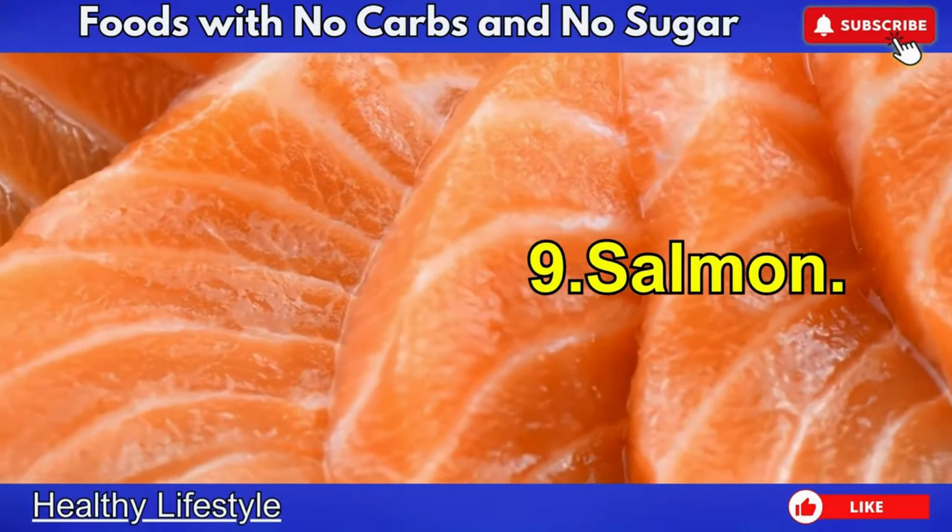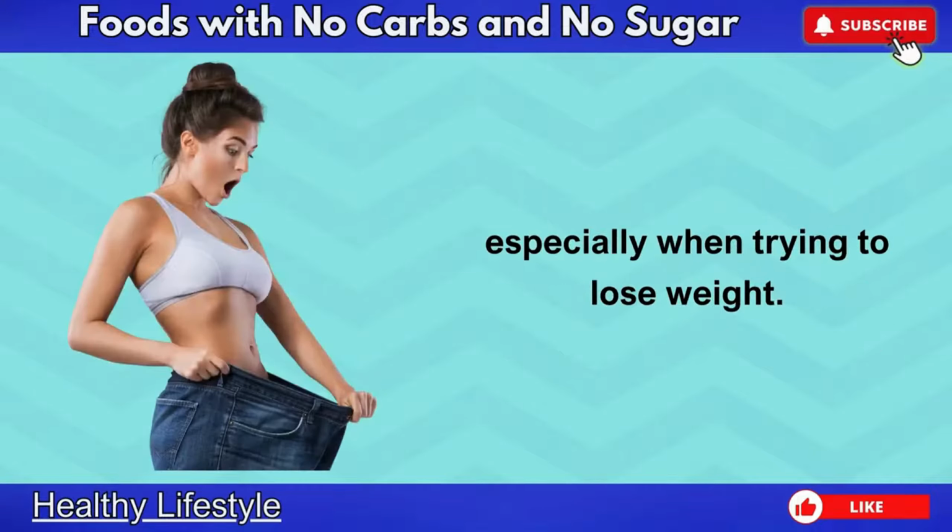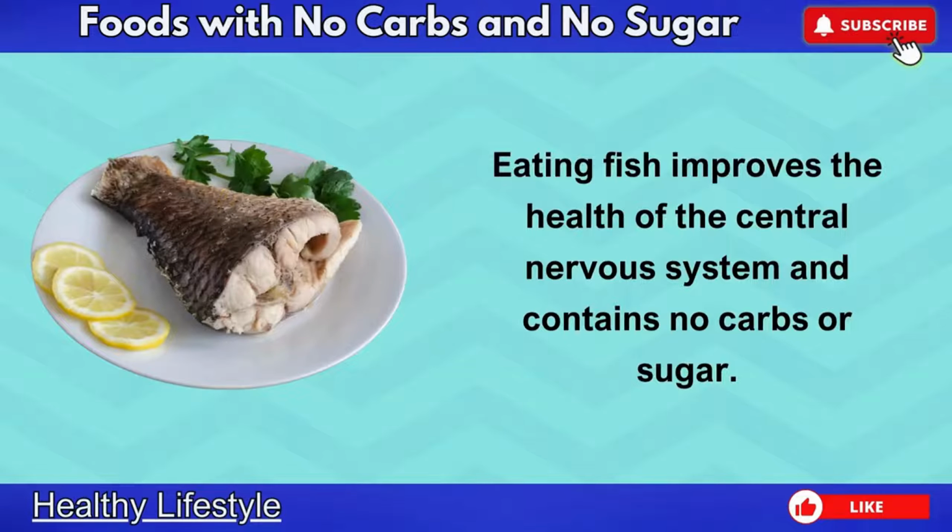9. Salmon. Salmon, like other fish, is a rich source of omega-3 fatty acids which heal the body internally, especially when trying to lose weight. Eating fish improves the health of the central nervous system and contains no carbs or sugar.